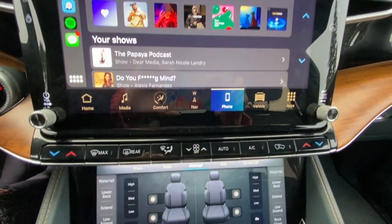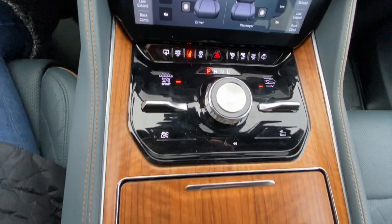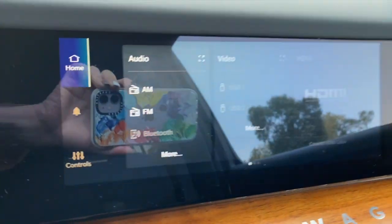The screens are easy to use. Everything's very clear. Apple CarPlay kind of functions, kind of doesn't. Sometimes it hooks up, sometimes it doesn't. You've got like a million USB ports. You can even, so the passenger has a screen on the dash in front of them. They can hook up an HDMI cable.